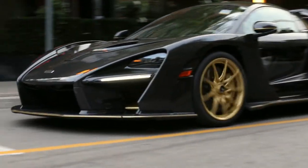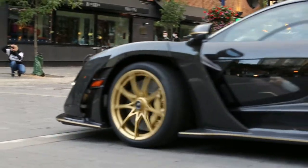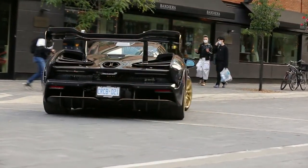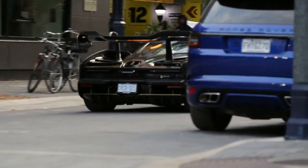Oh my God. I don't drive it. I'm scared.